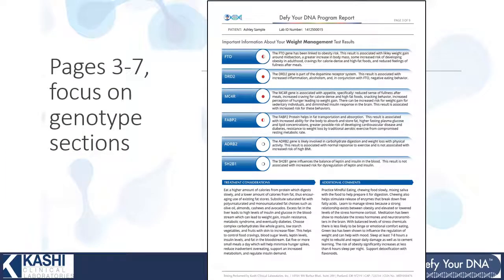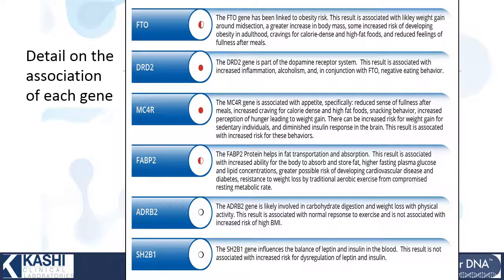In addition to genetic test results being displayed concisely, the following pages will relay the patient's test results in a more detailed manner, allowing the practitioner to better elaborate to the patient what their genotype means. Each test result that is displayed will be followed by an explanation about what the gene encodes for and how that product affects the body. The top section lists each gene and the association of each of these genes. The results are repopulated for easy viewing.